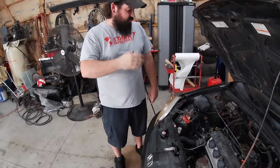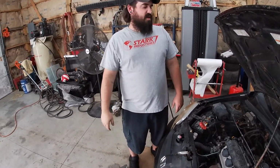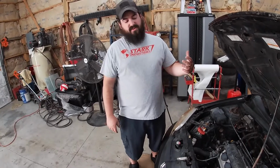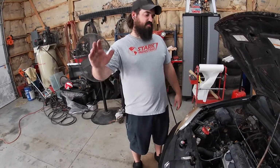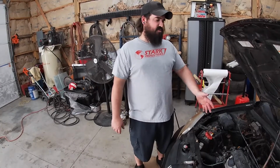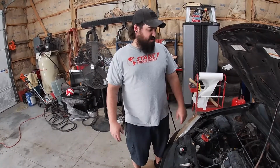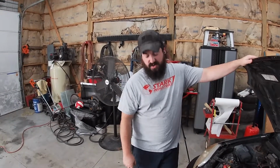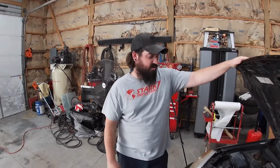But yeah, we're gonna probably do a time-lapse video on this one. It's nothing crazy. We were hoping we could pull it out of the top, but it looks like the easiest route would be to drop everything on the cradle, so motor and trans and everything, because we're gonna do all new fluids anyway. So might as well drop it all, yank the transmission off, and slap the new one on. So stay tuned. Hope this one's a good one to watch.